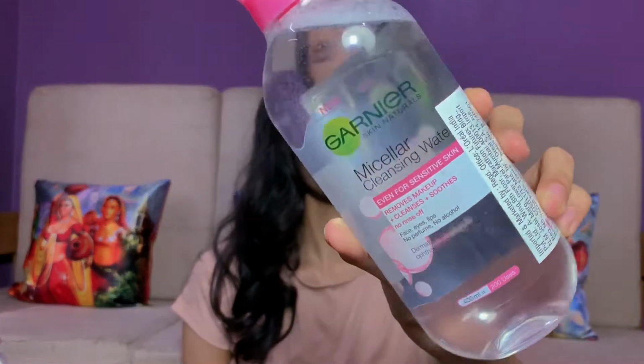The first thing that we need is cleansing water to get rid of all the makeup, and for that I have the Garnier Micellar cleansing water. And I really love the pink one, and I do have the oil based one, but I don't prefer using the oil based one, but instead I prefer to use this one which is not oily, and I really love this. And ye bahut hi acche tarike se makeup nikal deta hai, so I love that. The price is 349 rupees for such a huge like bottle of micellar water, and yeah, compared to many different micellar water, ye bahut hi cheap hai.